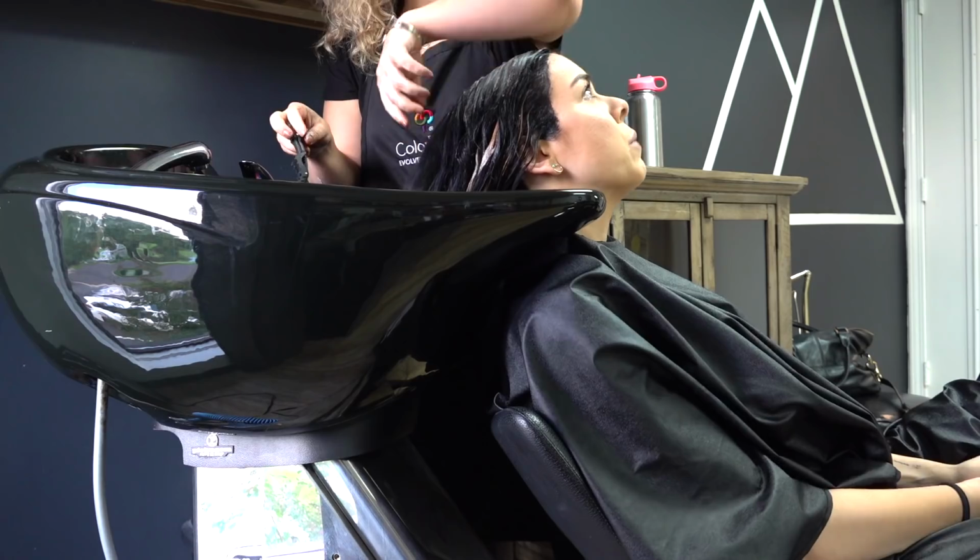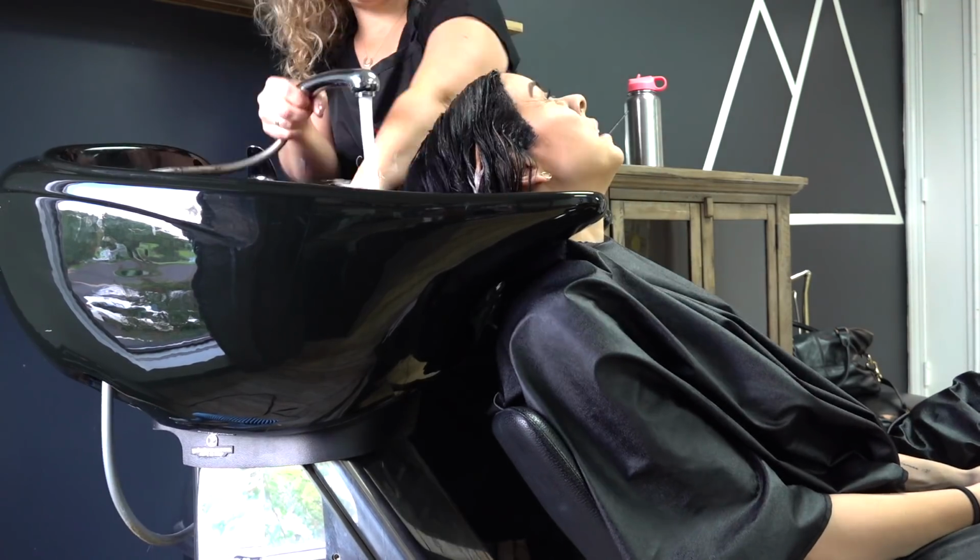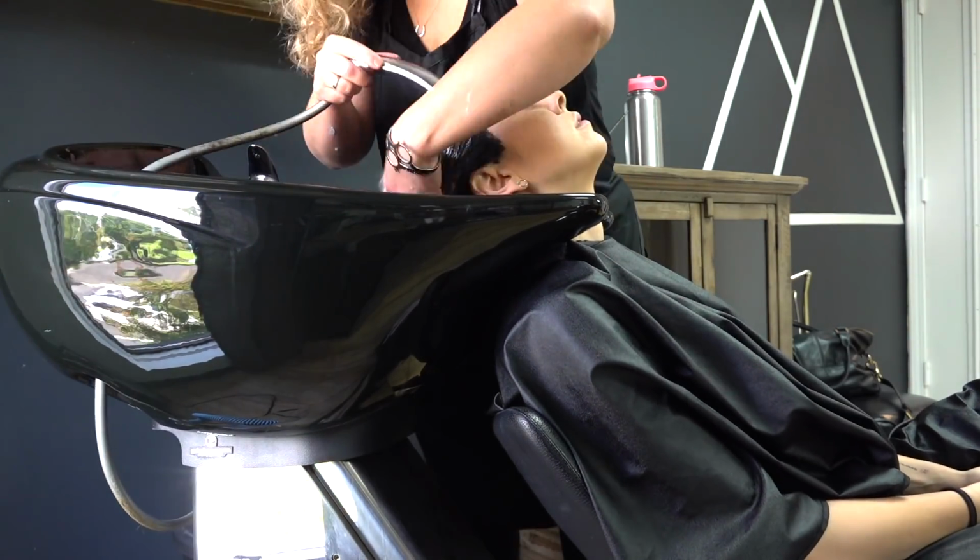Now, a bunch of people have asked why I want to go lighter, and the reason is because A, I have had gray hairs since I was like 19. At least I think they're gray. Dan fights me on it, but I have gray hairs.